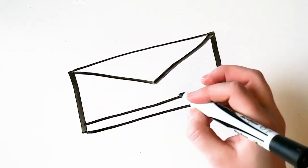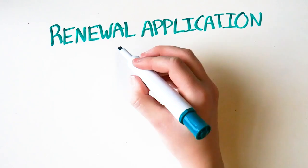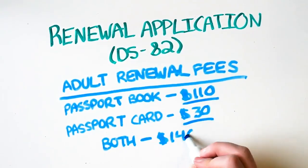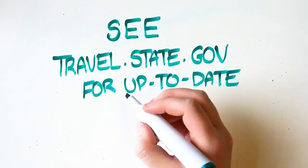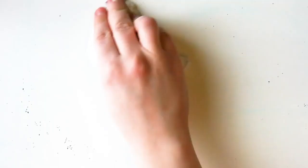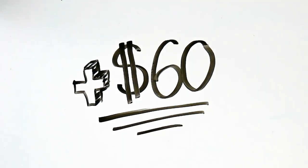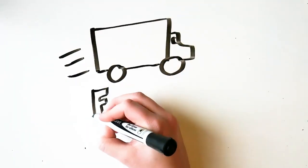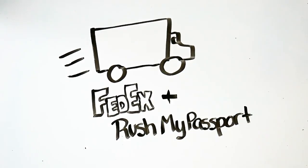Renewing your passport can usually be done by mail. All you have to do is fill out an application, pay the processing fee, and mail in the correct materials, including your old passport. For an extra $60, you have the option to expedite your renewal to avoid the typical 6 to 8 week wait. Or, in a real emergency, you can receive your passport within 24 hours with options such as Rush My Passport, a service partnered with FedEx.